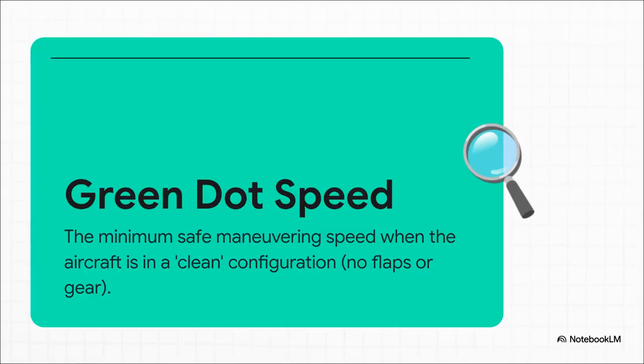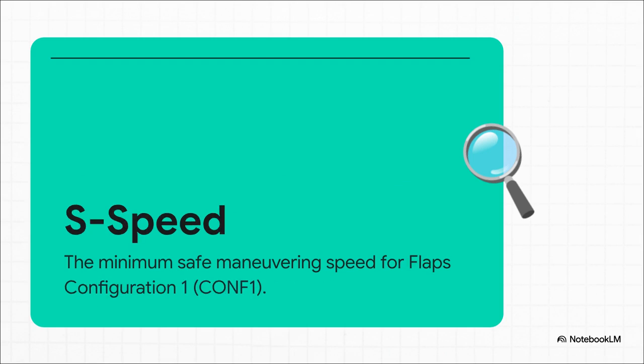Managing your speed on approach is absolutely critical. The first key marker you're going to see on your speed tape is green dot speed. This basically represents your minimum safe maneuvering speed while the aircraft is clean. And by clean, I just mean no flaps or gear are extended yet. Okay, so once you extend that first stage of flaps, a new marker appears, the letter S, for S speed. This is now your new minimum safe speed for flaps configuration 1.